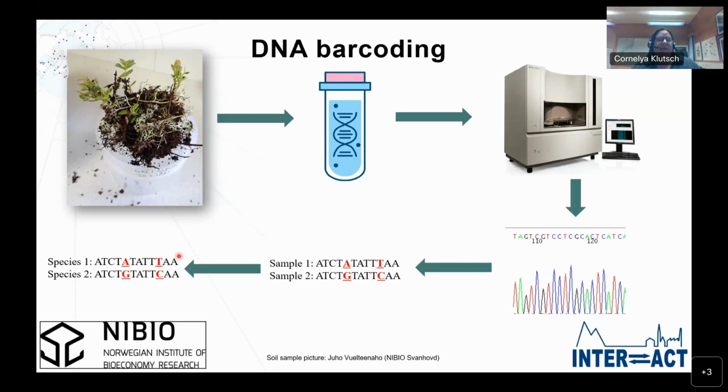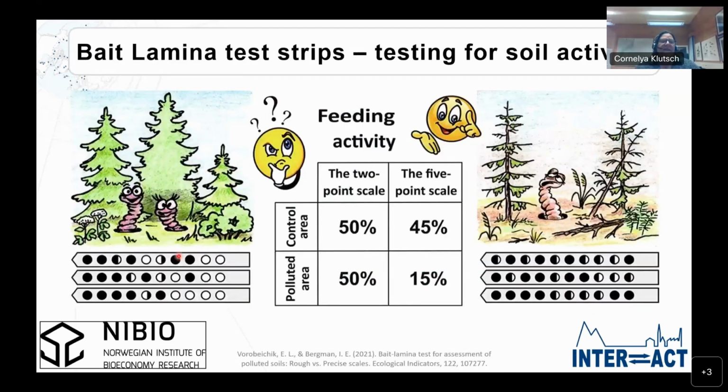And finally, I thought I'd talk a bit about an ecological study. What has been used quite a bit are so-called bait lamina strips. These are the strips that are shown here at the bottom. These are basically plastic strips usually, and they have holes in them. And those holes are filled with quite some yummy food that soil organisms like to eat. And they're basically put into the soil and usually there's a study design in the background.